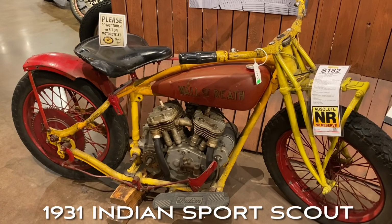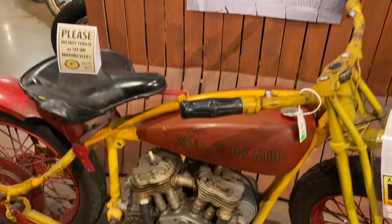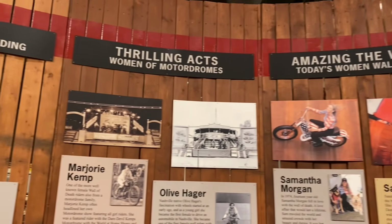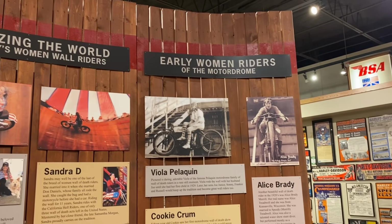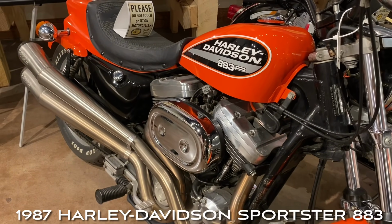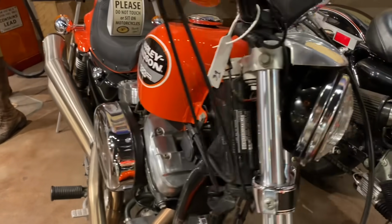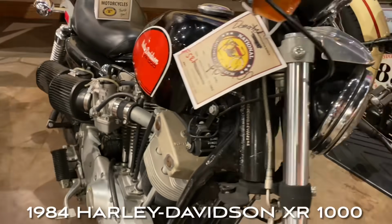1931 Indian Sport Scout that was used on the Wall of Death. Did you see our video from Mid-Ohio? They're still doing the Wall of Death. Can you believe it? And this is an homage to the early woman riders of the Motordrome, aka the Wall of Death. Jump to a more modern Sportster here with a 1987 Harley Davidson 883 Sportster. Great motorcycles. Here we have the Harley Davidson XR1000. This the year 1984.